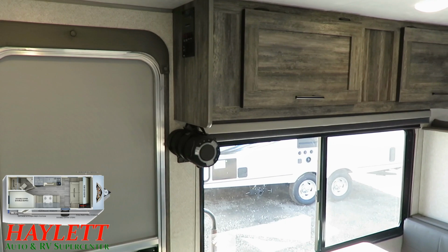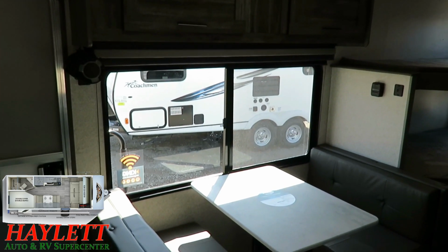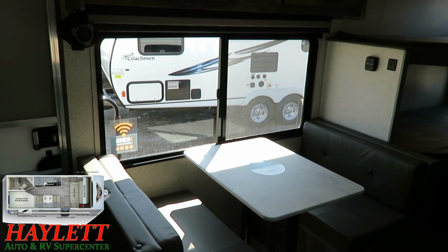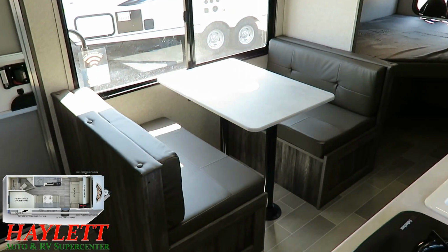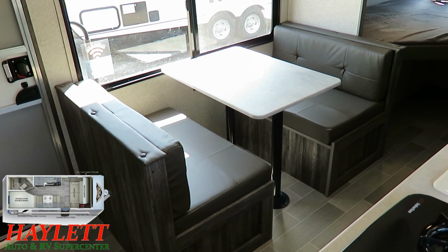Now, I've got the door closed currently. If you're looking for rainy day airflow, you could always open that up, but you've got yourself a monster viewing and airflow window right there. You'll also find that whether it's this table or the kitchen countertop, everything has a sealed edge counter about it.